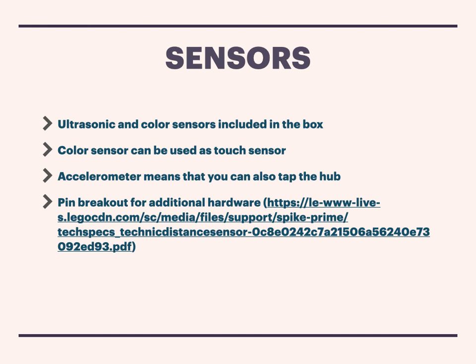It can actually detect your finger if you put it on the sensor. Also bear in mind that the hub has an accelerometer, which means you can even tap the hub to detect the touch. Now, one of the things which I did not expect is the pin breakout.